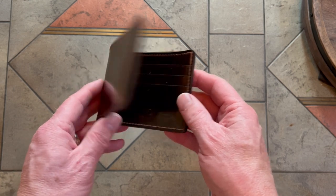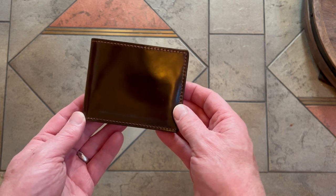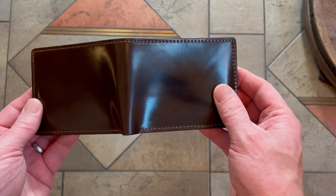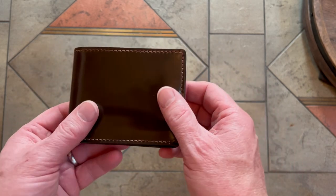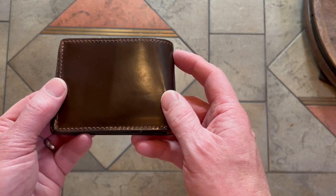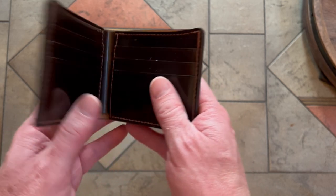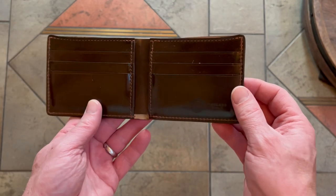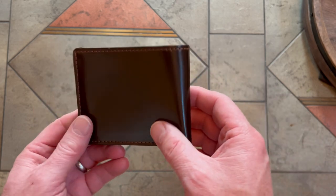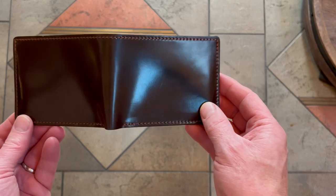So I didn't know much about shell Cordovan leather at all prior to watching some YouTube videos from Ashland Leather. But apparently it comes from the rear end of the horse, and it just creates this really smooth leather. There's not a lot of blemishes on it. It's just amazing. It looks different than any other type of leather that I've seen. And I wish the smell could come through here on these videos, but this thing smells amazing. It's almost intoxicating. But I love this cigar color here. It looks beautiful.